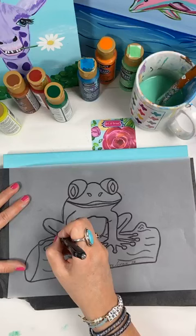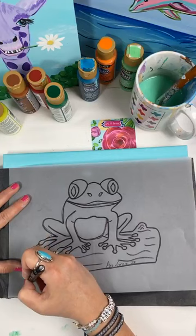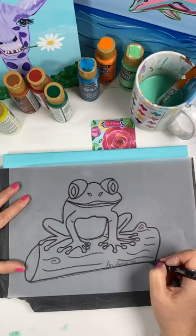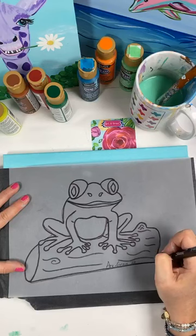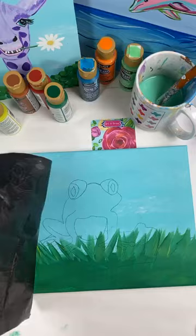I really like using one of the pink gel pens so I can see where I've been, because I've already traced over this one once when I practiced it, so it's hard for me to tell what I've done and what I haven't done. I'm going to lift it up and see. I'm sure I've missed some things. So let's see. Missed his whole leg here.